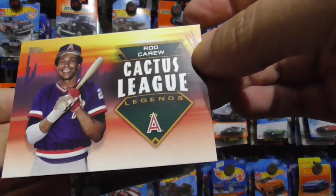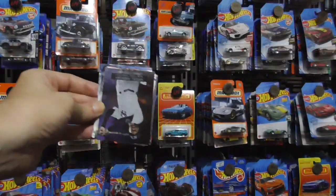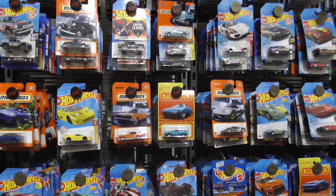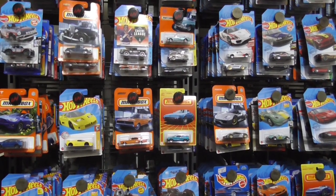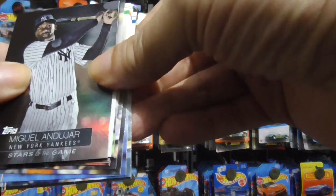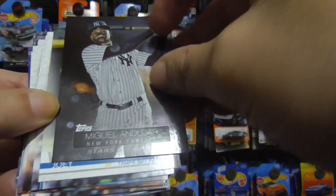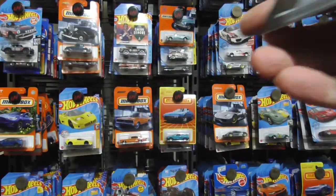We have a cool Rod Carew Cactus League. That's pretty cool. Let's put that up here. Rod Carew Cactus League. Alright, next up, we have a nice Miguel Andujar. This looks like a, I don't know what this is, a rainbow foil. Nice card there. I think that deserves to be put up as well.